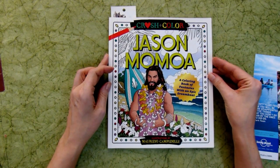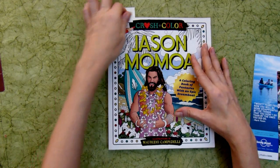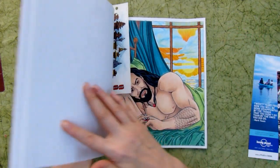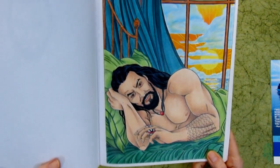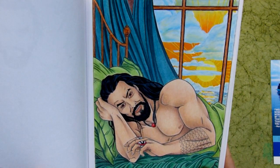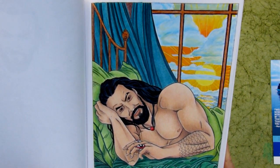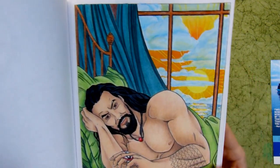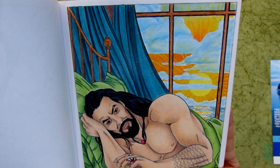Jason Momoa by Maurizio Campidelli. One of my recent works, Jason at Dawn. Again, used my new coloring pencils here by Brustro. And to cover ugly clouds here, I used gouache and acrylic.